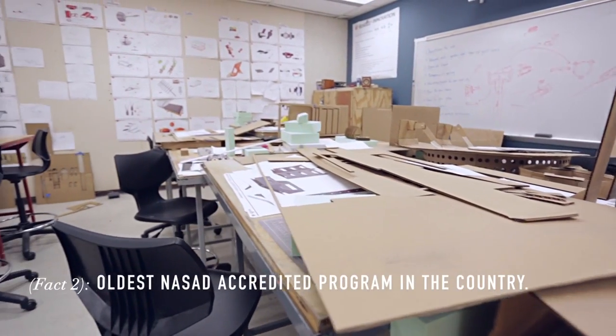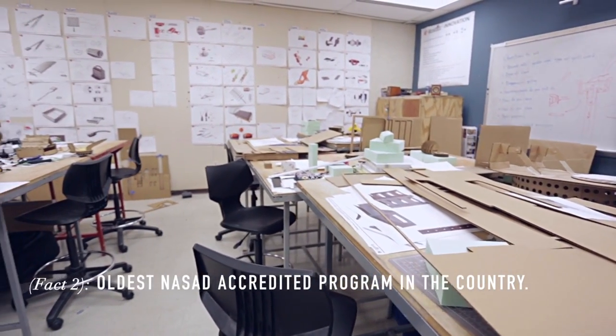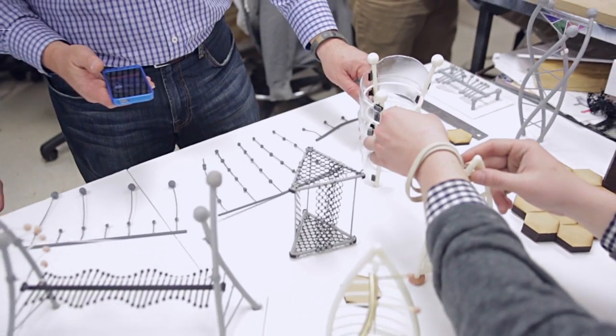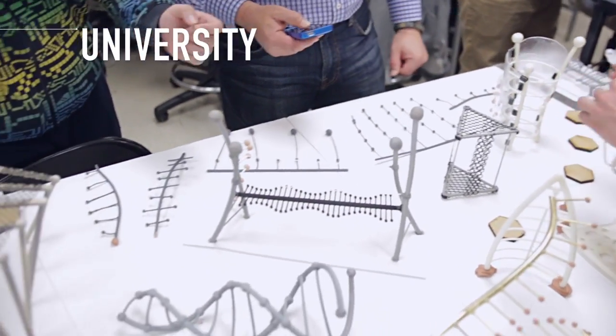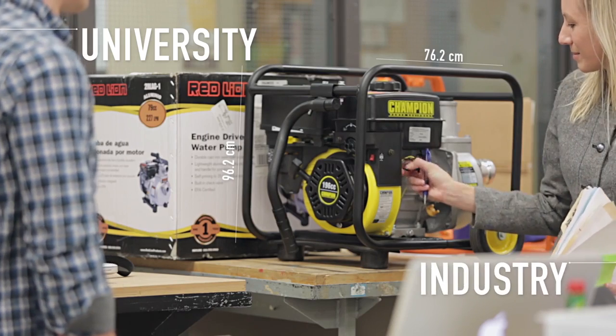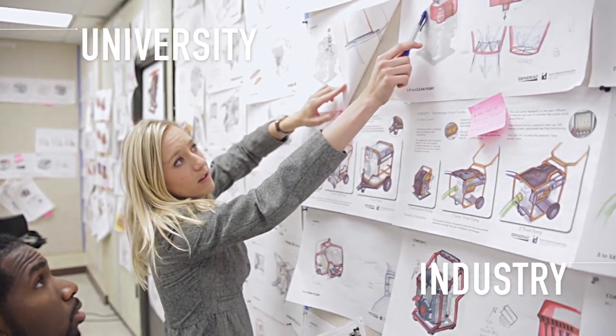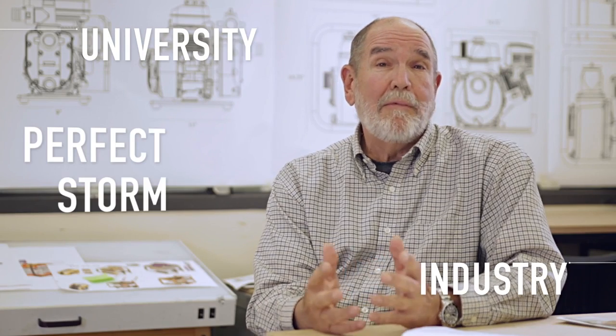You know, we consider ourselves a professional program housed within a university environment. So that's really the best of both worlds. And then compound that with what we're trying to do: we've got the university environment that we're tapping into, but then we also have industry that we're tapping into. You bring those two together, and you have the opportunity for a perfect creative storm.